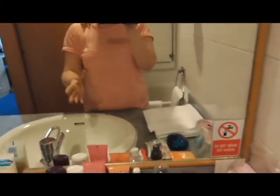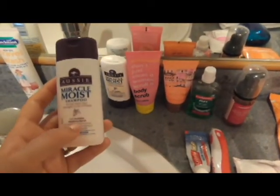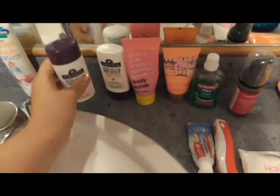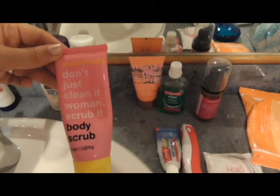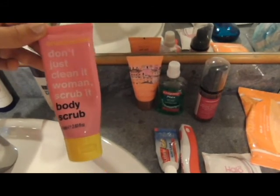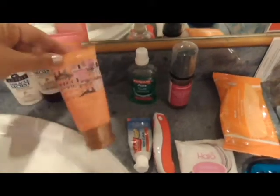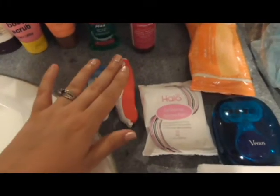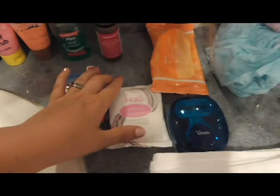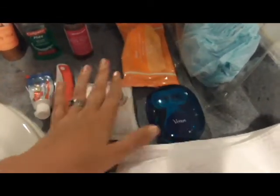And I'll show you what I've actually brought with me. So I have got the Aussie Miracle Moist shampoo, the matching conditioner as well. Then I've got the Anatomicals Don't Just Clean It Woman Scrub It Body Scrub, which I love. I've been loving that at the moment. A Ted Baker body wash. Some Colgate mouthwash, toothbrush and toothpaste. If I show you this one, my Venus Snap little mini razor.